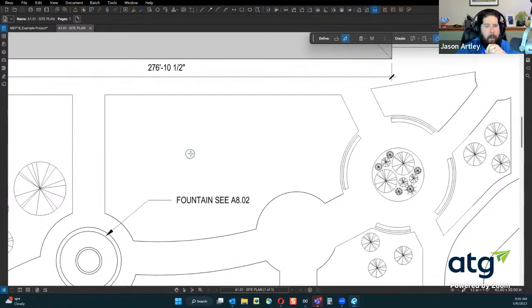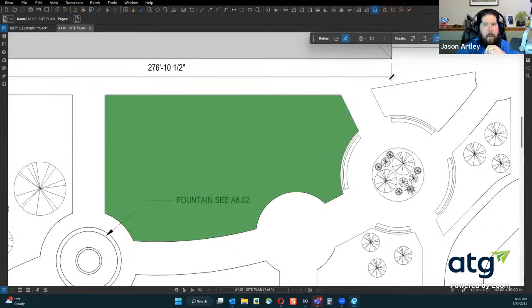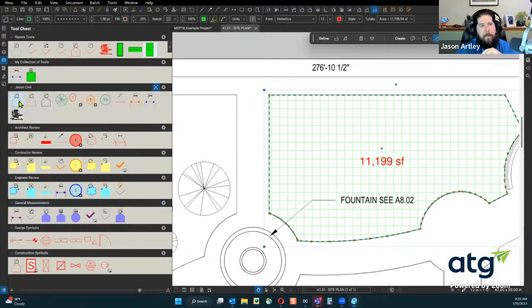So if I say this is sod landscaping, use my dynamic fill and hit apply. Now it went and found the areas. It did put little segments around the curves, so it's not 100% down to the fine little thing, but it's pretty close. And it also incorporated the properties that I had pre-set up that exist here in my tool chest. So they're already there. Any of these special ones can be used when you do the dynamic fill.